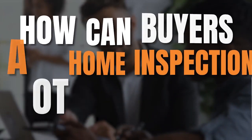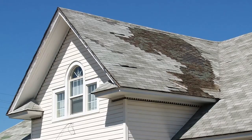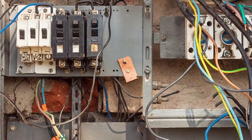How can buyers use this home inspection to negotiate? Well, if an inspection reveals significant issues, buyers can request repairs. They can negotiate a price reduction, or they could ask for help with closing costs. And sellers should be aware that major problems like a failing roof or outdated electrical wiring could affect their sale. So addressing these concerns early can prevent those last-minute deal breakers.